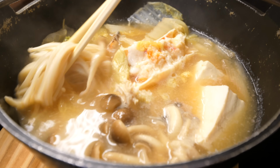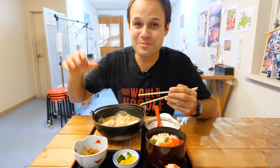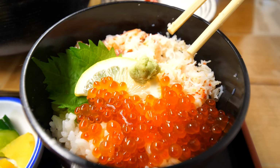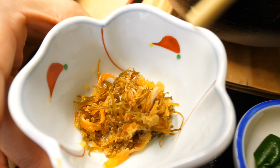We've got the enoki mushrooms, shimeji mushrooms, beautiful chunks of tofu and cabbage. And we were just watching as he poured this rich crab paste in to make this stock. So this whole restaurant just smells like crab right now. And along with that, we have an ikura crab flesh don. So salmon eggs and crab flesh over rice. And it also comes with some more pickled vegetables, two different bowls of pickled vegetables.